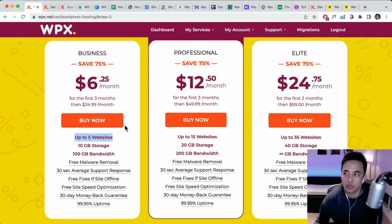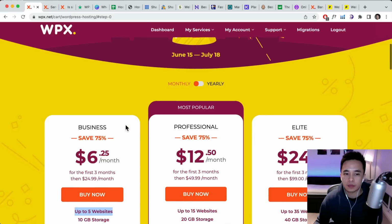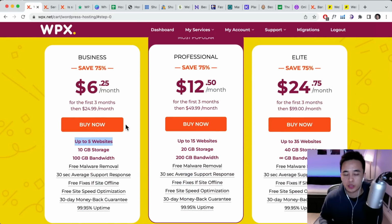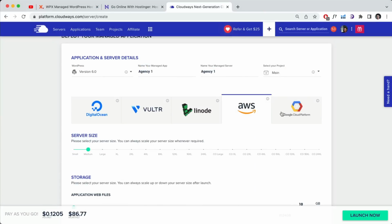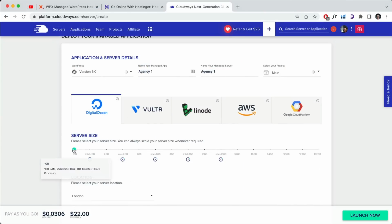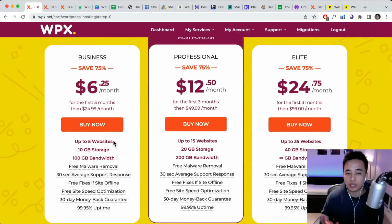And also, if you're a web agency, then I would probably think Cloudways is a better option, mainly because with Cloudways, you can set up servers in different locations. They have more server locations, as well as more overall control. You can create different servers, and you don't have a limit on the number of websites.